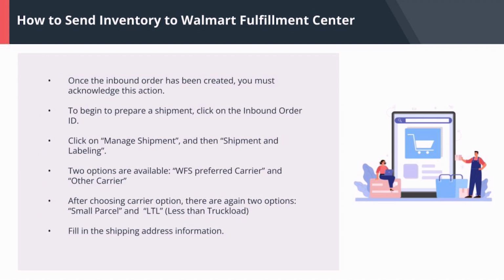To prepare shipment, first click on Inbound Order ID. Then click Manage Shipment and click on the Shipments and Labels. All you need to do is choose the WFS preferred carrier or other carrier. I highly recommend you to choose the WFS preferred carrier. After choosing the carrier option, you have 2 options, small parcels or the LTL. Choosing the shipping option, we need to fill shipping address information.